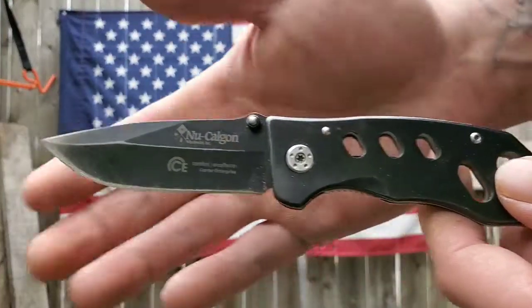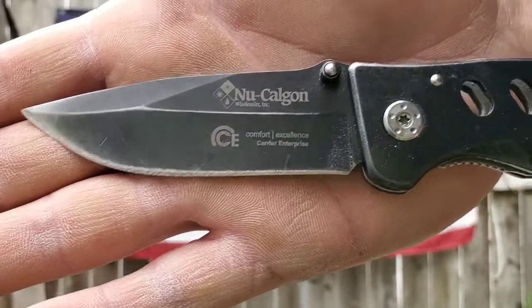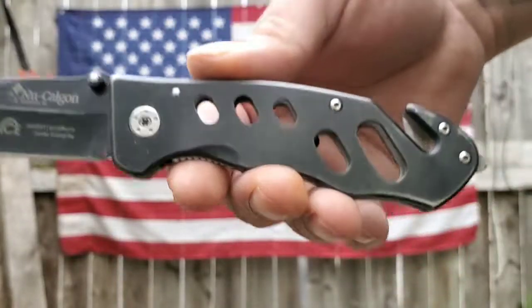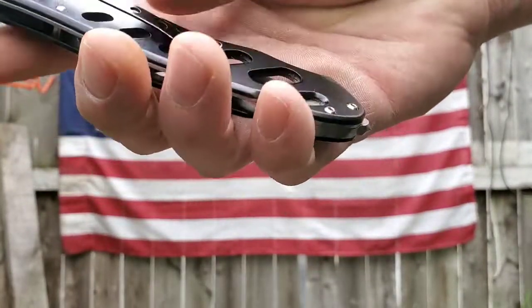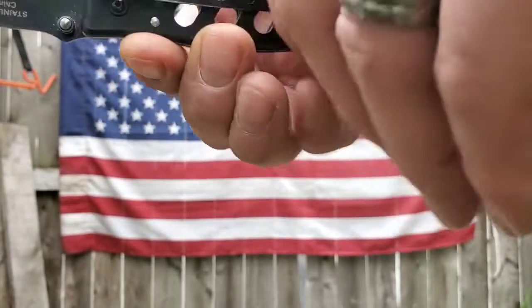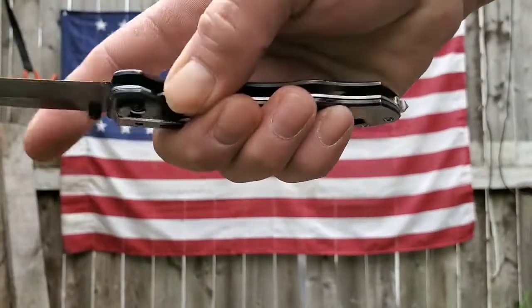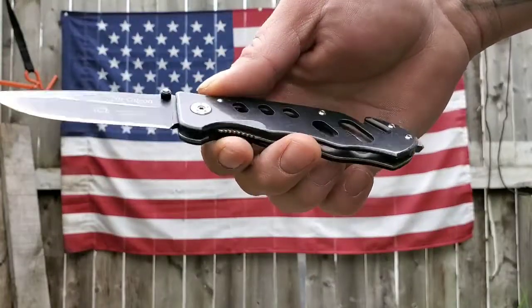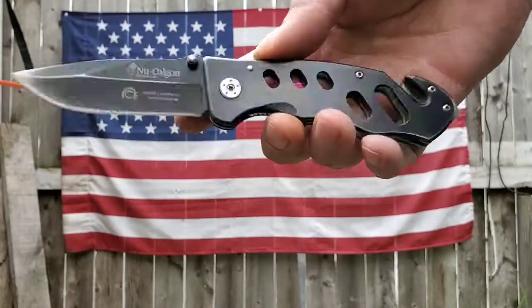Also don't know what this is, but I carried it for a very long time. Tall frame. Window smasher. Belt cutter. Pretty solid build knife. But also a piece of poo, but it works. Carried it for a long time.